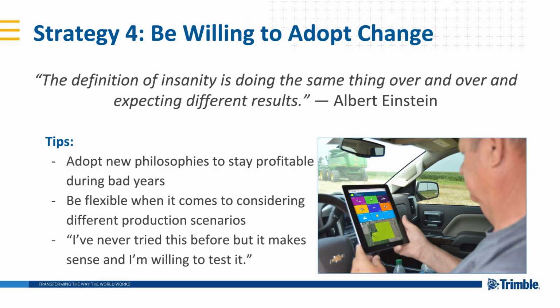Okay, let's finish off with this point 4. This last point about being willing to adopt change. I love the quote here. Can you go through that and sort of tell me why is that so important?